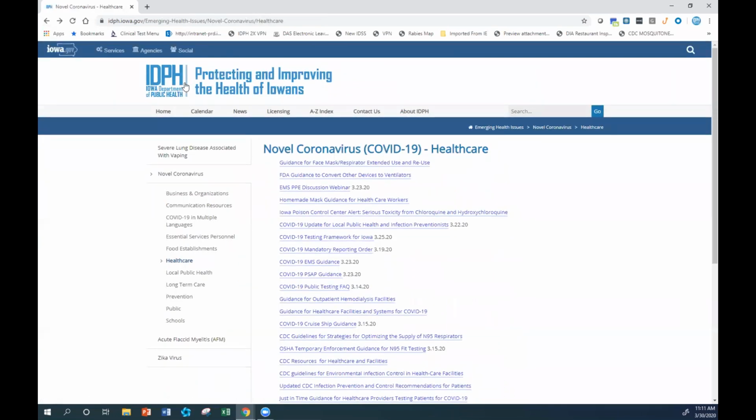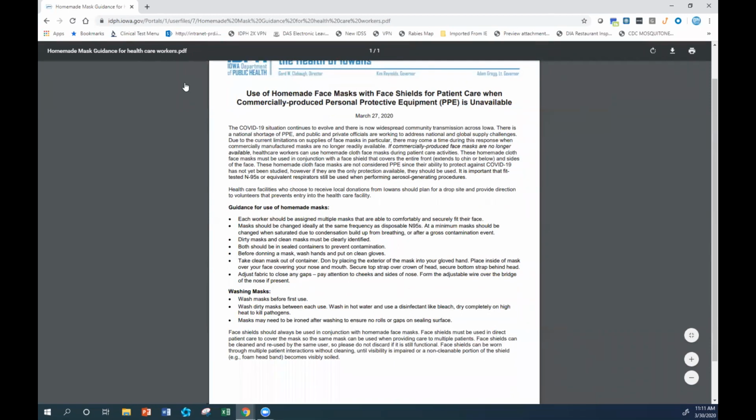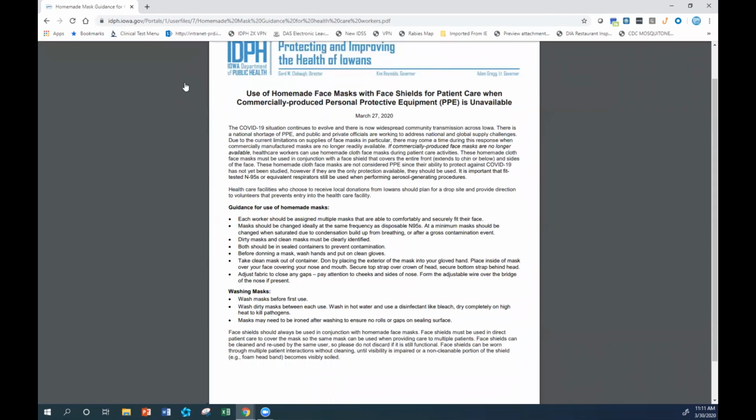I also want to share the guidance that we have in place for the use of homemade masks. And basically what this guidance says is that if there are no commercially available masks, homemade cloth masks can be used, but they need to be used in conjunction with a full face shield. So that's something to keep in mind as your facilities maybe are going to be transitioning to the homemade face masks throughout this response. It's important to make sure that those staff members are also using face shields.